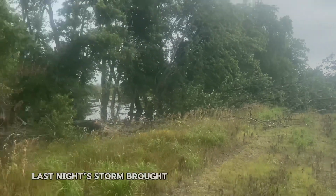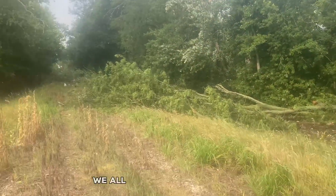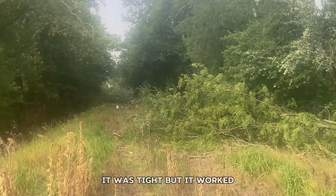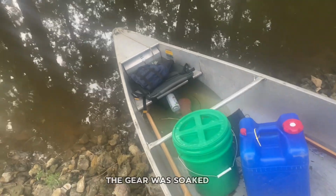Last night's storm brought a lot of trees down on the levee. We all had to sleep in my tent because the other two wouldn't survive the wind. It was tight, but it worked. During all the madness, I accidentally impaled my foot on Mowgli's aluminum stake. The gear was soaked too.